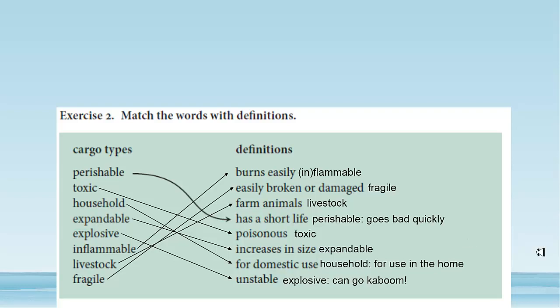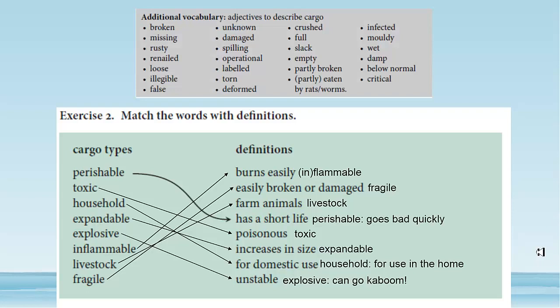Great. Well, I'm going to give you a few more words here. If you want to go ahead and stop the video, take a look at these words. If there's any of these words you don't know, it might be a good idea to get a dictionary and look them up. These are really good adjectives to describe cargo or different states of cargo.